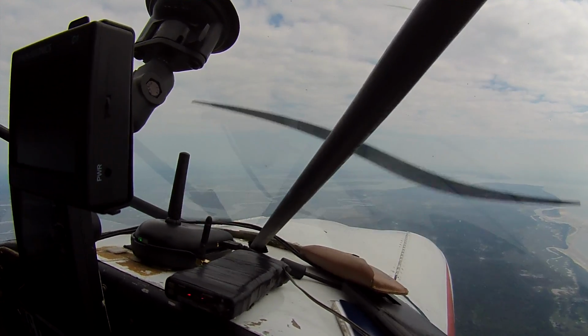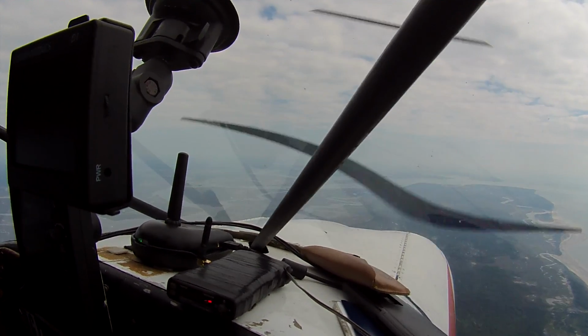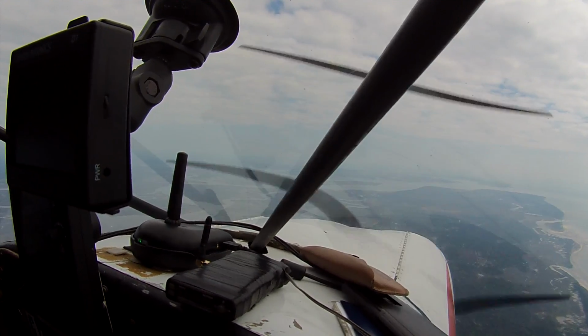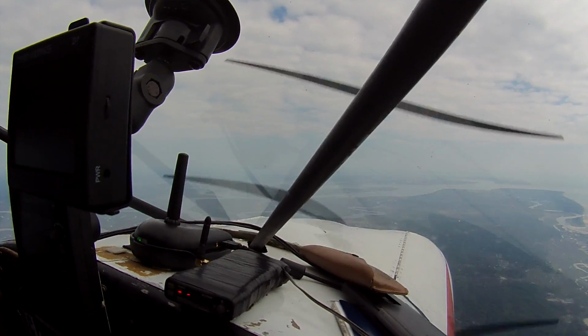Okay, let's check the wind. Let's see what we got here. I still got zero wind here, so I mean, I don't know, well, since it's zero wind, let's talk about comfort level. I mean, temperature-wise, are you comfortable up here?